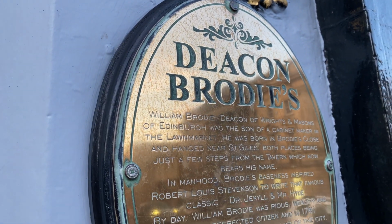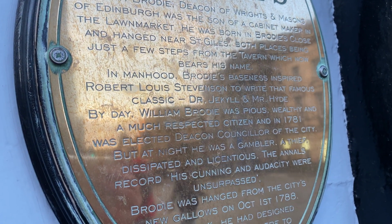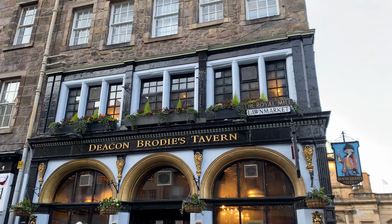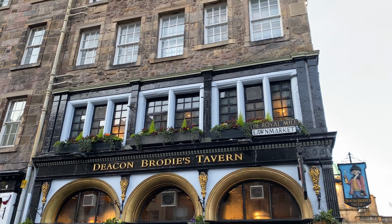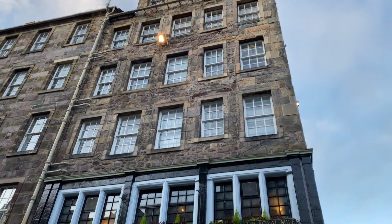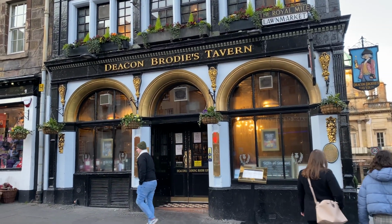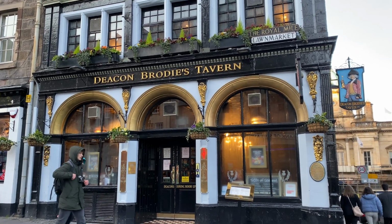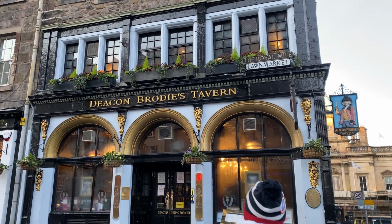So Deacon Brodie was the inspiration for Dr. Jekyll and Mr. Hyde. And it's a super popular pub here just down from the castle. It is very touristy and I think quite expensive. If you're a tourist, it's interesting. Have one drink and then move on. It is expensive for what you get. You won't find any locals in there, but if you're here in Edinburgh on a trip, it's worth going in.